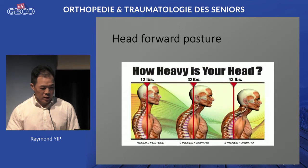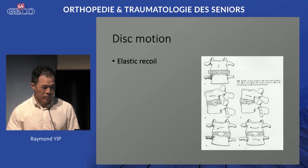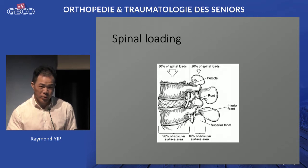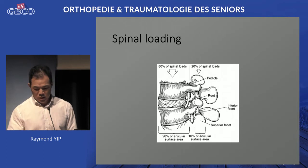So head forward posture again, not very heavy compared to lumbar. Disc motion, there's elastic recoil of the disc, so the mechanical prosthesis cannot replicate this. There's no elastic recoil, so we're not seeing the sort of spring back phenomenon that the viscoelastic can offer. There's compression, so it acts like a shock absorber rather than just a motion segment. And there is spinal loading, so we know that this is often taught that 80% of the load of the spine goes through the anterior column and 20% goes through the posterior column.